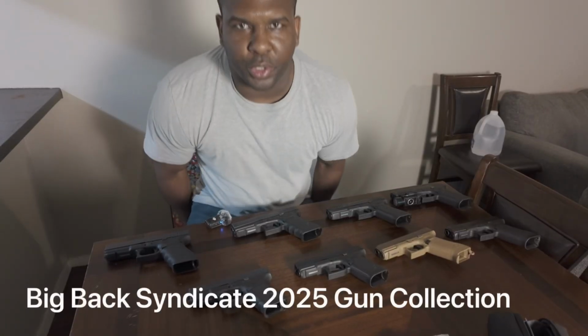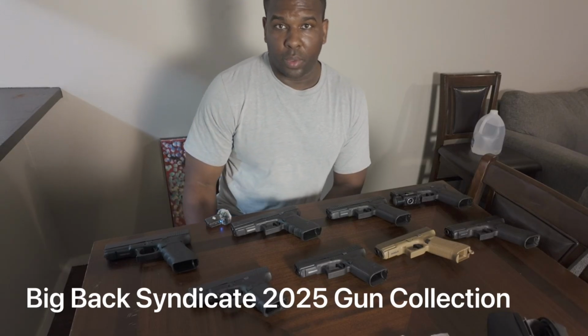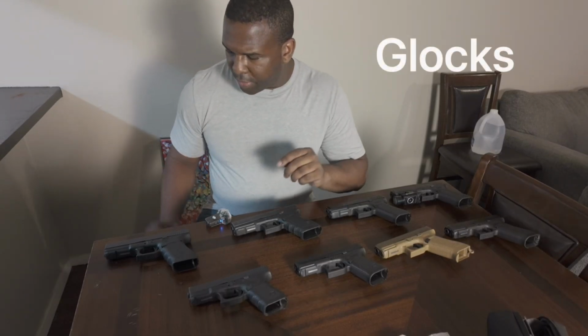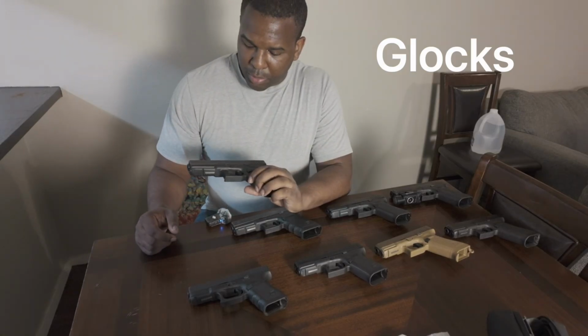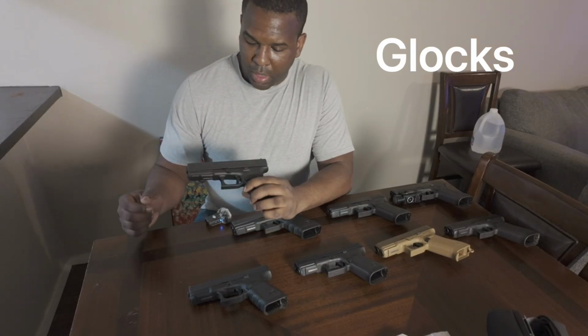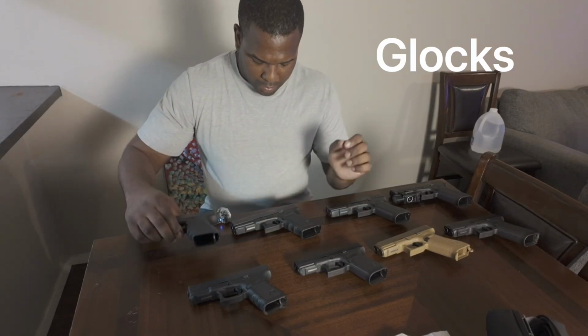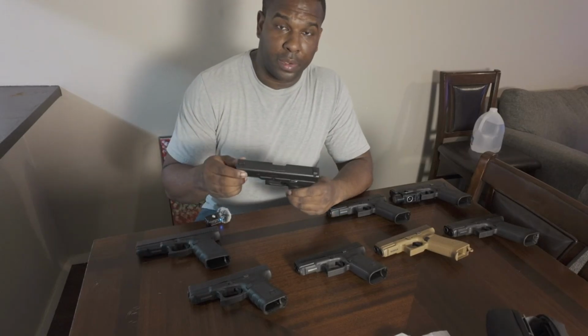I'm your host, Josh Clinton, and I'm going to go over my 2025 gun collection. We're going to start with my Glocks, and we'll go through this pretty quickly. The first Glock I have here is the Glock 20, chambered in 10 mil. It's probably my favorite Glock that they currently produce. Phenomenal shooter. The second one is the Glock 21, chambered in 45 ACP.